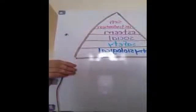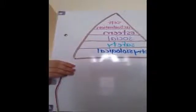In this case, Maslow presented this theory or this pyramid where he mentions physiological, safety, social, esteem, and self-actualization as 5 of the needs that need to be fulfilled.